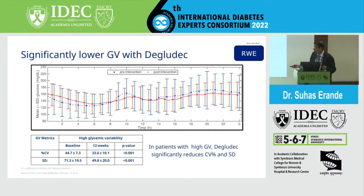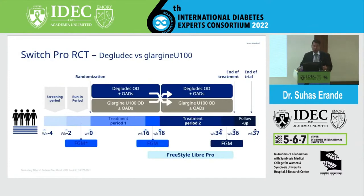the reds are certainly more squeezed. So the calculation of CV, if you really look at baseline 44.7, at the end of 12 weeks of injection of degludec, your CV comes down to 33.6. Standard deviation also comes down from 71.3 to 49.8. So in patients with high glycemic variability, injection degludec significantly brings down glycemic variability.